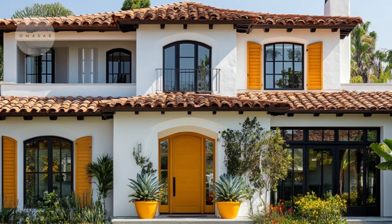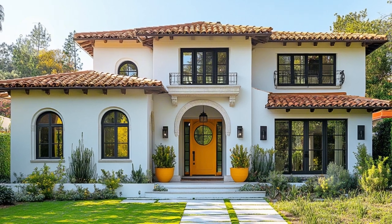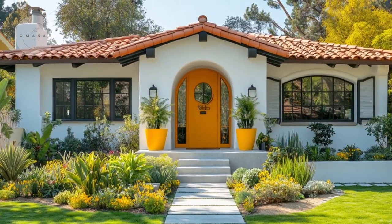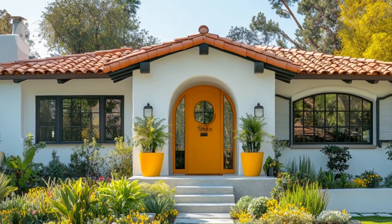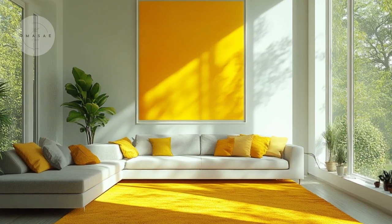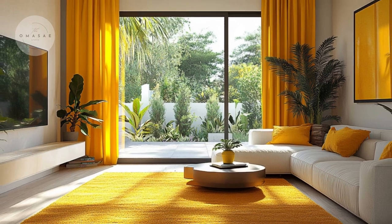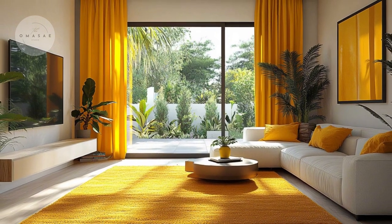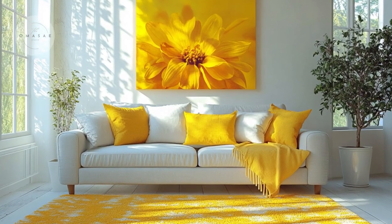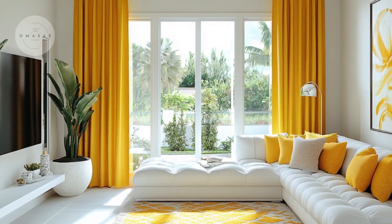Incorporating sunny yellow accents can significantly brighten up a modern Mediterranean home, infusing it with a sense of warmth and vibrancy. Consider integrating yellow throw pillows, a vibrant rug, or even a cheerful piece of art to create a focal point that catches the eye.